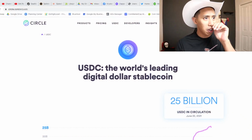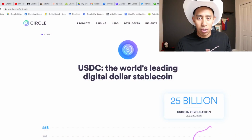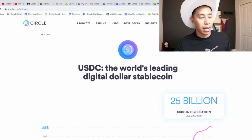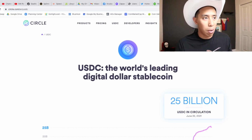Now let's go into the different types. There are 4 different types we're going to go over today. There's over 200 different types of stablecoins, but these are the most popular. The first one being USDC. Now, USDC is one of the first centralized stablecoins, and it's partnered by a company called Circle, a very trusted company. If you don't know about it, it's just a very trusted company. And the second one is Coinbase.